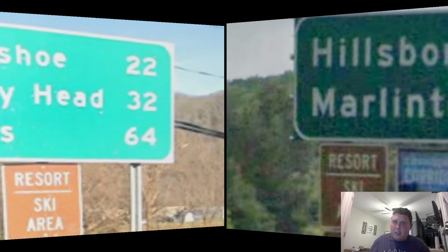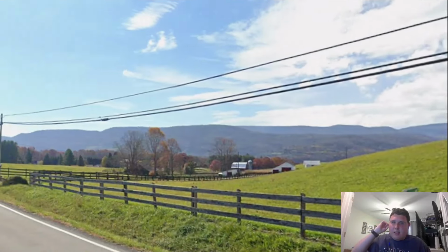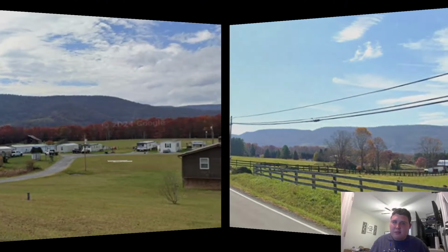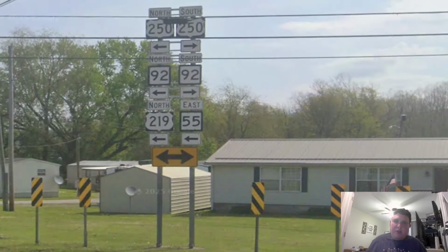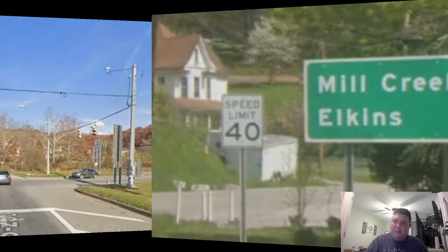And here in the Marlinton area, we're now getting a 3-line mileage sign, and Elkins is now starting to be signed from 64 miles away. And on our way to Elkins, we pass by some beautiful scenery here. And here's some more awesome scenery along US Highway 219. And now we're going to be joining with US Highway 250, and 250 and 219 are going to be heading north towards Elkins still. In fact, Elkins is still on our mileage signs from 18 miles away.